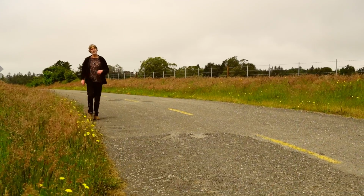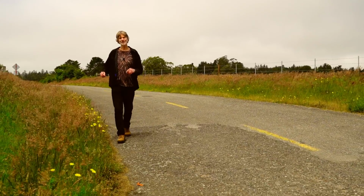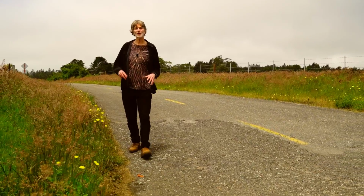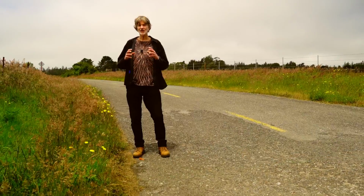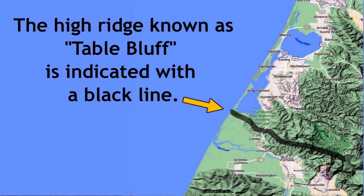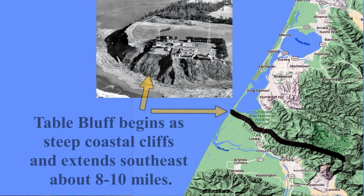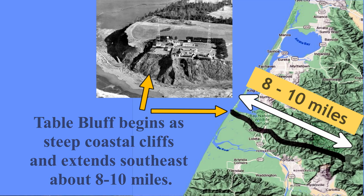There we are, Table Bluff Cemetery, dead ahead. You know, there's one thing I want to clear up that can be a little bit confusing. Where we were is known as the old town of Table Bluff, which sits atop a geologic formation known as Table Bluff, which is a high ridge with a somewhat flat top. And that is a ridge that begins right at the edge of the ocean, just south of Humboldt Bay, and extends about 8 to 10 miles southeast all the way to some low hills near the Eel River Valley.